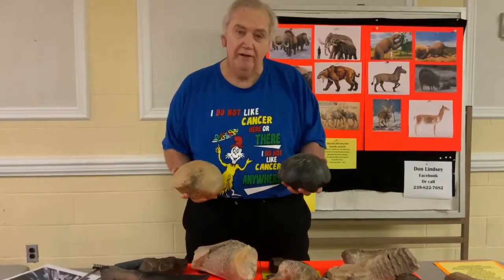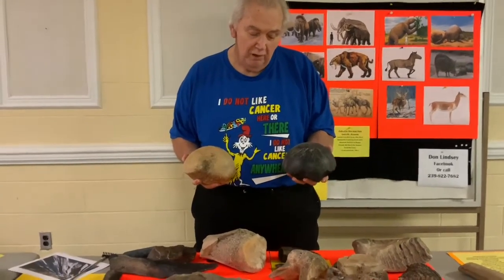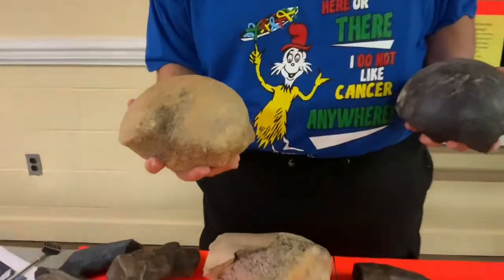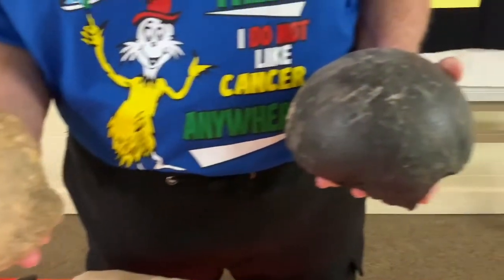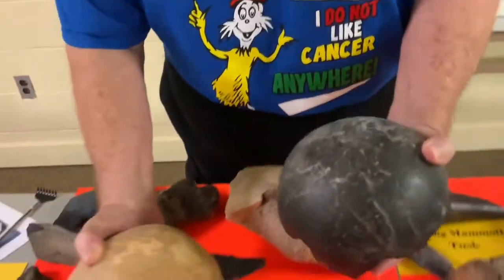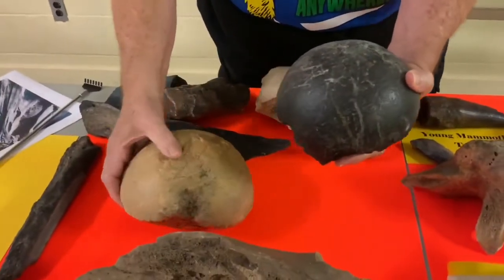This one was buried in an ancient muck pond. This one was buried in a pond, but there was a lot of limestone in this pond. That's why the color is so much different.